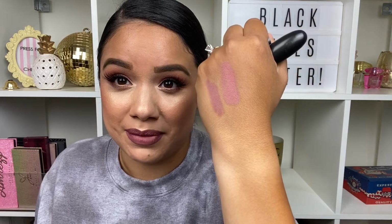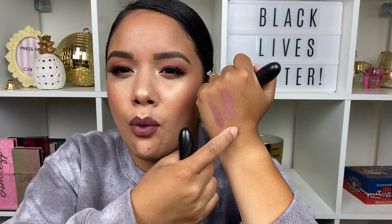Honestly, okay, this is my tan shade. This is how a Velvet Teddy usually looks. So this is my skin tone normally. This is my tan skin tone. It looks way lighter. But yes, Velvet Teddy for a nice brown nude. So you guys can see, if you're a little bit tanner, it's definitely going to pull off more of those pinky tones under the browns.